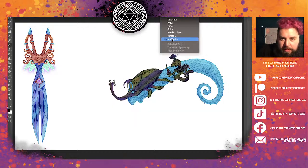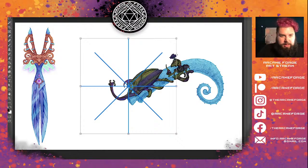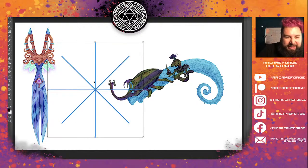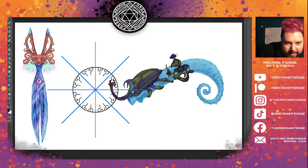We want to use mandala. We want to make an 8-pointed mandala. I can't believe they've got all that built in. You spent so long making little tools for that. It's so long figuring out how to do that before and doing all the maths for it. Looking a little bit dodgy.